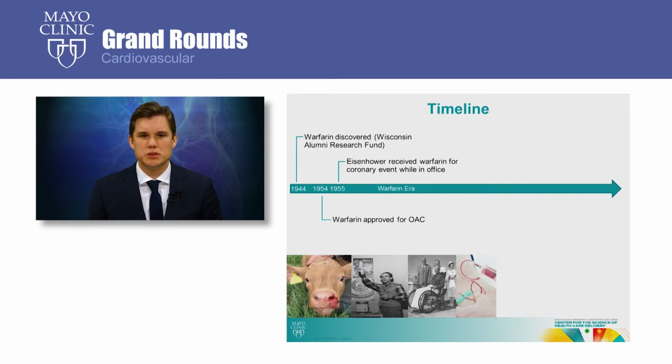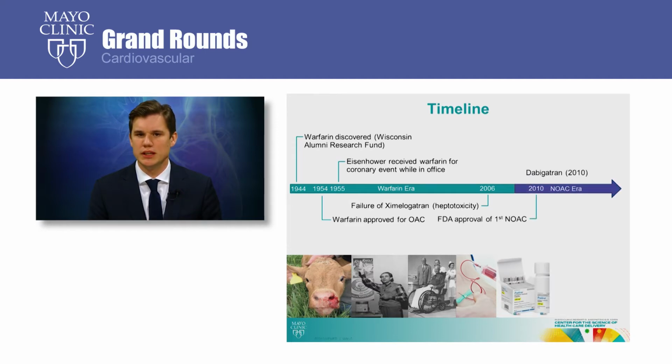and for about 5 decades this was our only option. Patients became used to adjusting their dose and monitoring their blood INR levels, and there were really no other options. In 2006, ximelagatran neared approval but was ultimately pulled due to hepatotoxicity, and it was not until 2010 when the first oral direct anticoagulant became available. This was dabigatran. It was followed quickly by rivaroxaban, apixaban, and edoxaban most recently in 2015, and patients now have a number of choices for anticoagulation for the prevention of cardioembolic stroke and atrial fibrillation.